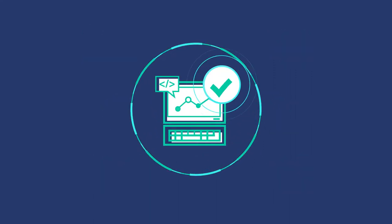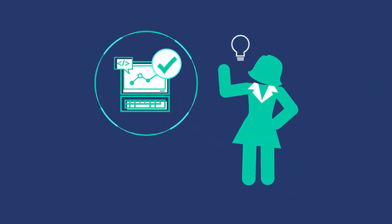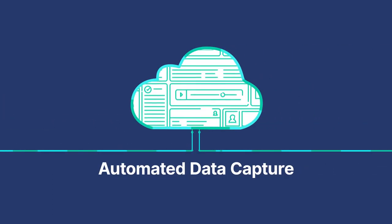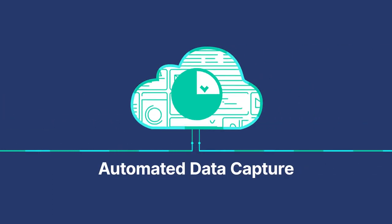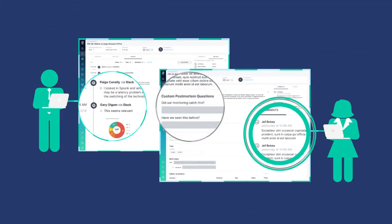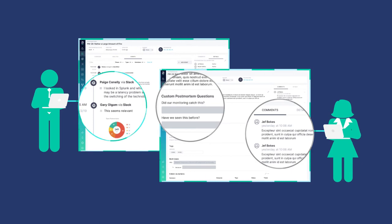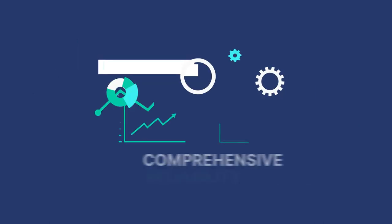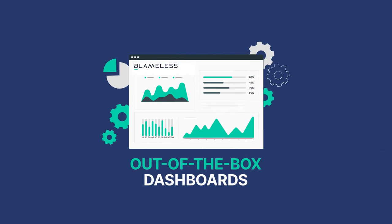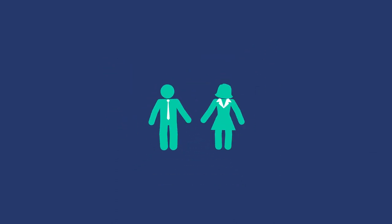Once you've resolved your incident, you'll want to learn as much from it as you can. With Blameless incident retrospectives, automated data capture shaves off hours of toil. You'll also be able to create and report on follow-up action items, driving forward-looking accountability. Blameless's comprehensive reliability insights and out-of-the-box dashboards ensure you can hit the ground running.